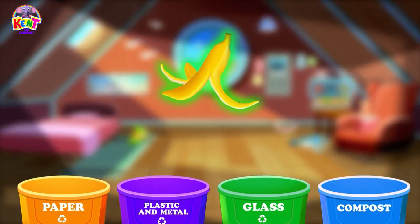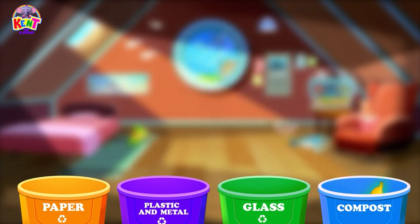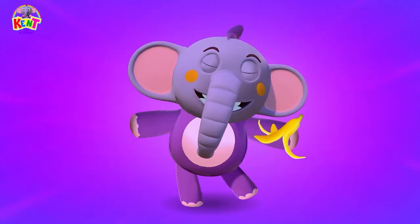Now, we've got a banana peel! So that's food again. Do you remember where the food items go? Yay! In the compost! Ooh, ooh, banana, banana!